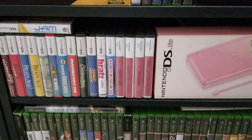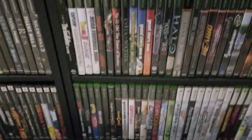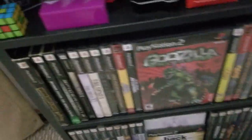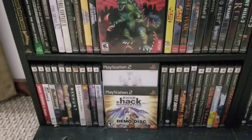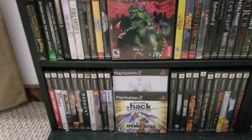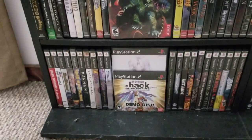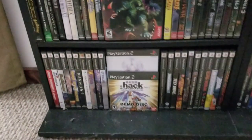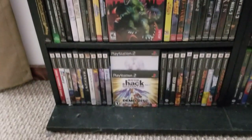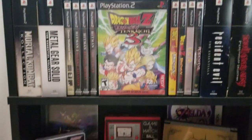My small DS collection. There's some more original Xbox games. A couple more there. And on to the PS2 section. PS2, yeah, I definitely found a good handful of PS2 games out of the dumpster too. That's probably when the PS2 was starting to get late in its lifespan is when I started diving, so probably 2007, 2008. But yeah, I've definitely found a handful of PS2 things in the dumpster. But for the most part, most of these games came from buying bundles and stuff that I originally bought.